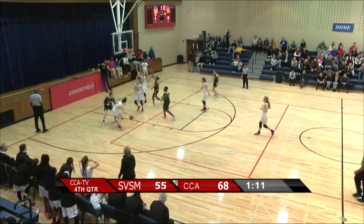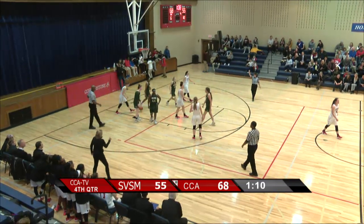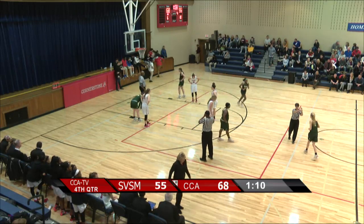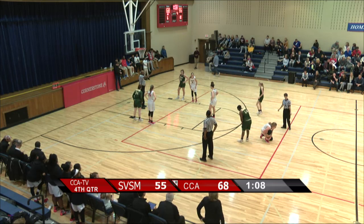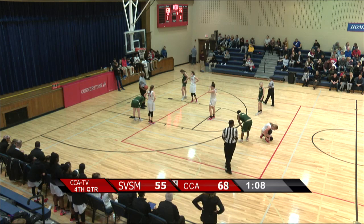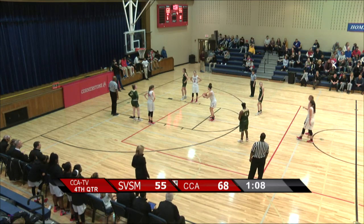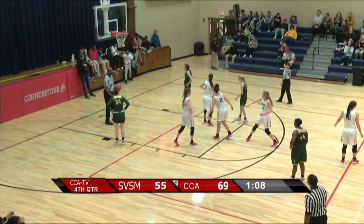Oh my, what a behind-the-back move. And Aislinn Hurst gets fouled. What a play there. I don't know how she had the room to pull off that behind-the-back pass. Yeah, Cornerstone has been playing really well in this half. And now Aislinn Hurst at the line looking to make that margin just a little bit wider.